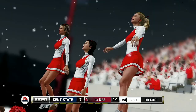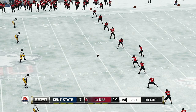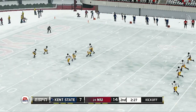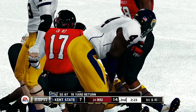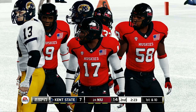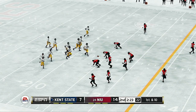Boy, this offense right now is just being physical, really controlling the line of scrimmage, and it's opening up some nice big lanes for the running backs. So the score now, 14-7. Taken at the 5. Gets to about the 24-yard line. In a game that's this close, you can't afford to waste possessions.